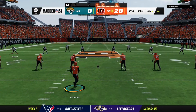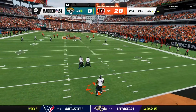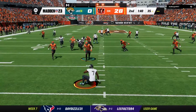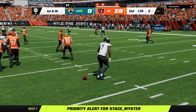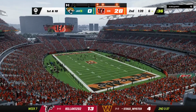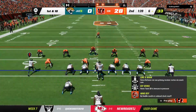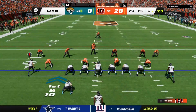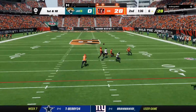So they'll get another shot on offense following that pick 6. And now the kick is away. Taken in at the 3. Jaguars come to the line to start their next drive. They're sort of seeing themselves spiral out of control. Let's see if they can get things back on track.